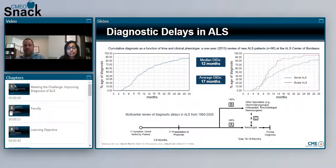But then from that point, a little over half are referred to neurologists, but almost half, 40% across the multiple studies, were sent to other specialists. So this is missing the boat from the very beginning. These are patients who are referred to orthopedics and neurosurgeons and ENT doctors because the referring doctor, whoever their first contact was, was not even thinking ALS. They weren't even thinking it was a neurologic condition, which really shines a light on the fact that we're going down the wrong road. And typically they get to a neurologist eventually.